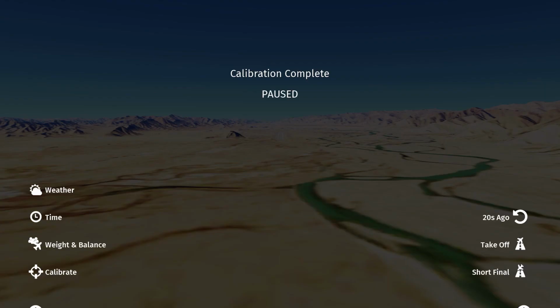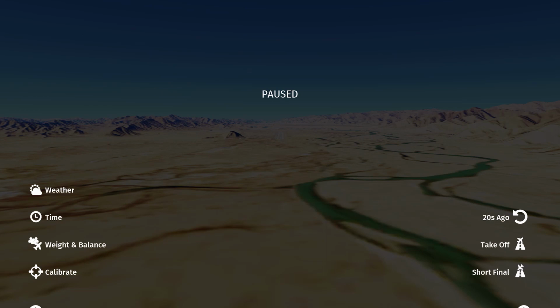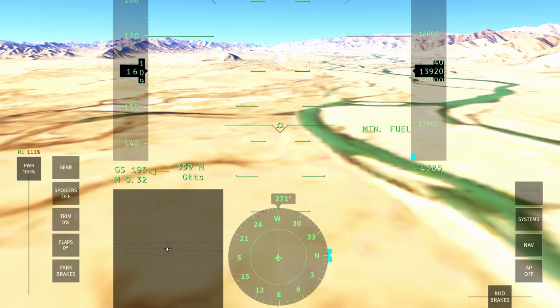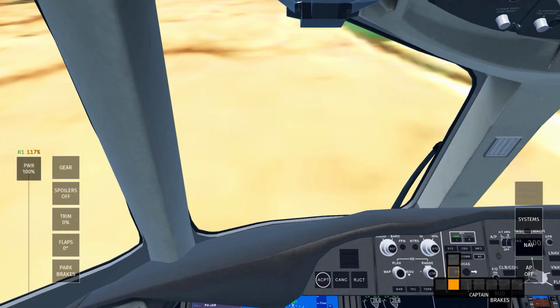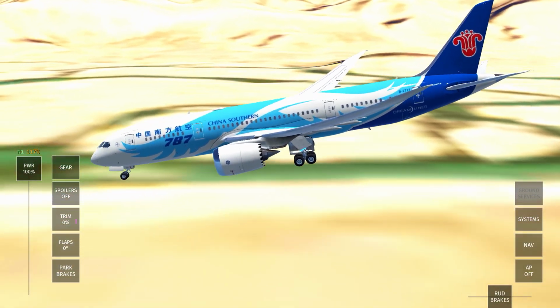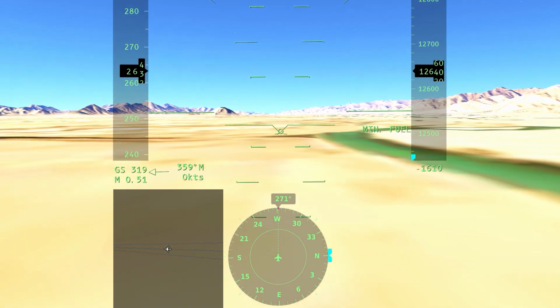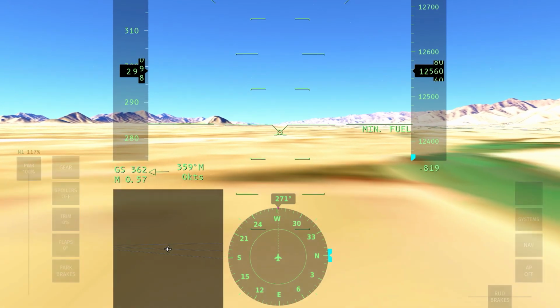So we're going to do our weight and balance almost immediately, cut down the fuel to minimal, no cargo, no passengers. We're going to increase our speed, bring our flaps up, spoilers and everything. We're just going to plummet straight to the ground, in the hopes that that's going to help us gain some speed. Now that runway is right there directly in front of us, and we are gaining some speed much quicker than our counterpart aircraft.